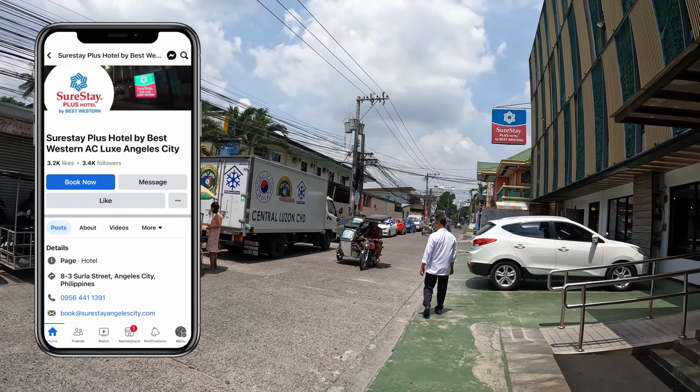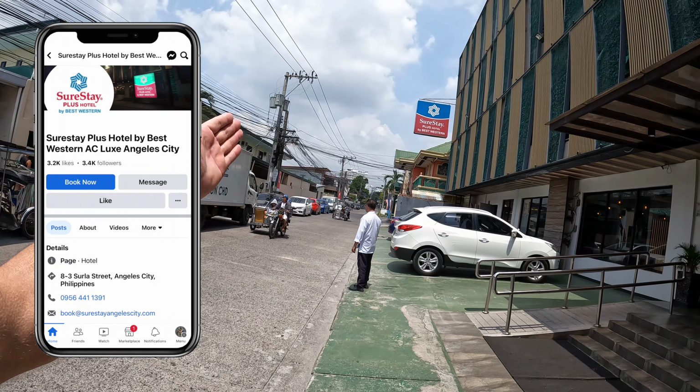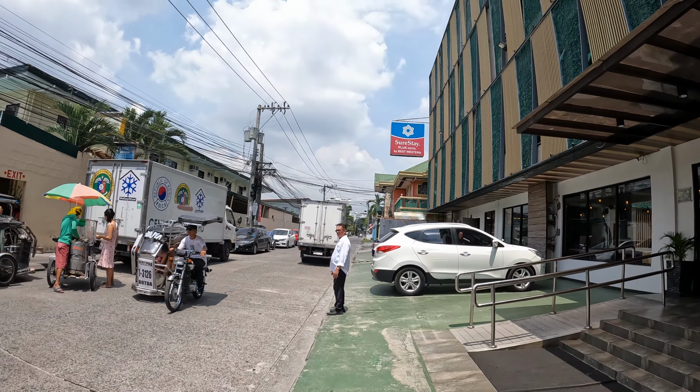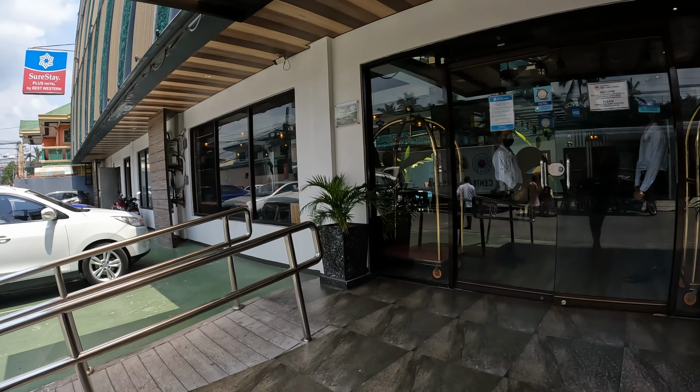This SureStay is located here on Surla Street. Surla Street goes down to like A Santos here in a few blocks, which brings you by Tequila Reef, which brings you to eventually Walking Street. So let's go in and show you this place.